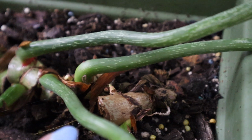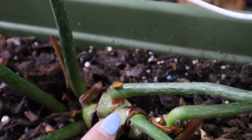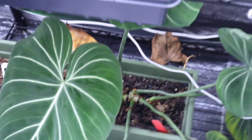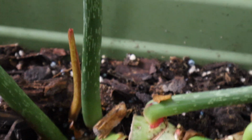So I gave it a really nice water the day before and then went ahead and gave it the cut. As you can see, the growth points on the cuttings have already started to emerge, and I'm super excited to see how these propagations continue to develop.